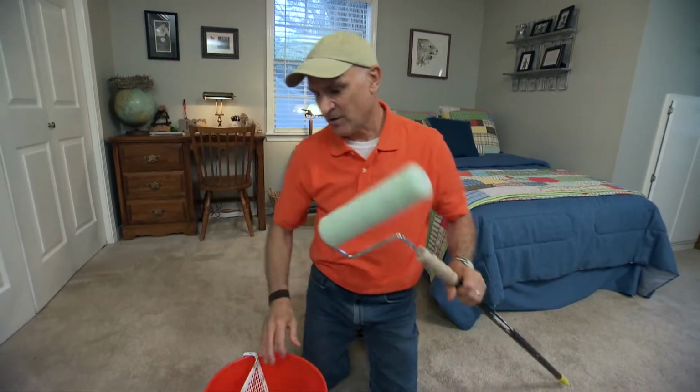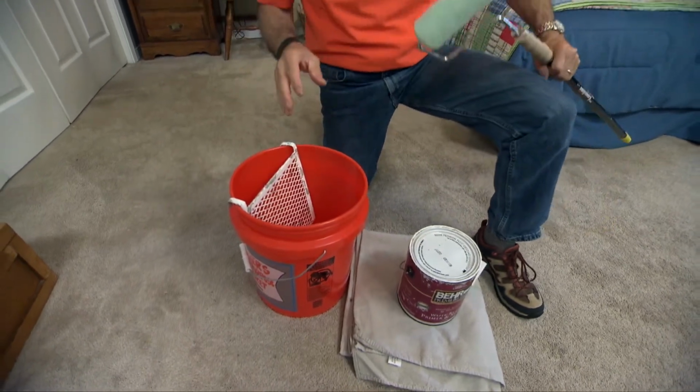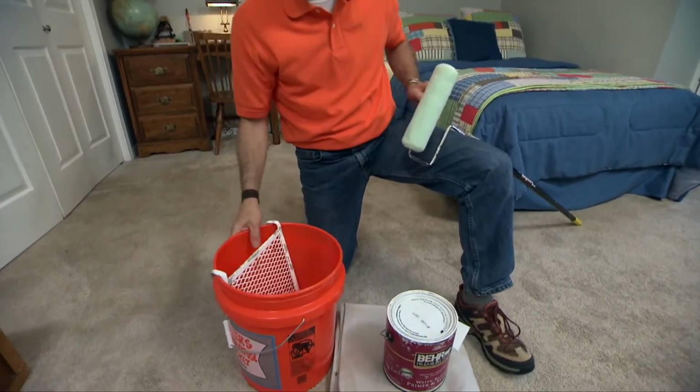Next, paint from a 5-gallon bucket, and use a roller screen. Do not use a roller tray. They're flimsy, they spill paint, you have to fill them up all the time. This is a much better way. You can roll the paint right off the screen into the bucket.